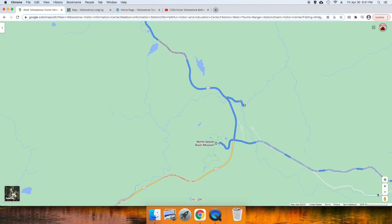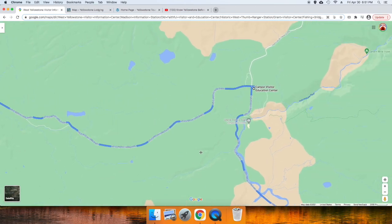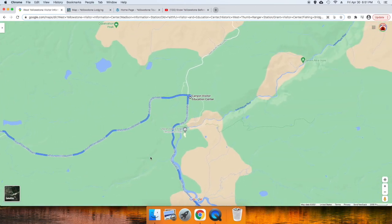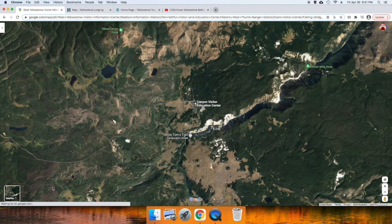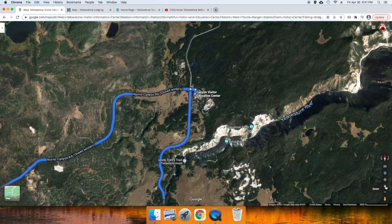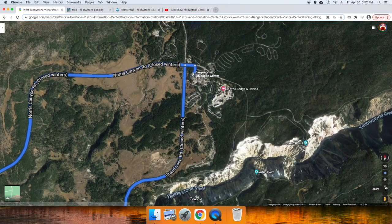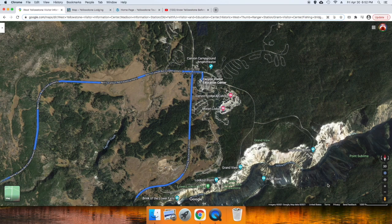After the Norris Geyser Basin Museum, I want to cut across to the Canyon Visitor Education Center. The Canyon Visitor Education Center is one of the major visitor education centers inside Yellowstone. It has for its theme the Yellowstone volcano because, as you probably know by now, Yellowstone is really a massive supervolcano. So there's information on the Yellowstone volcano, on thermal features, on the geologic history of the area.